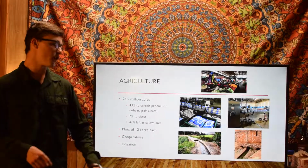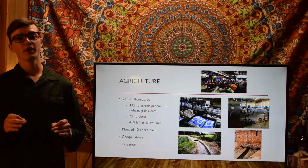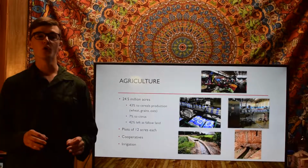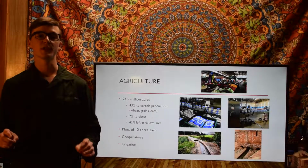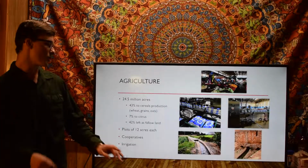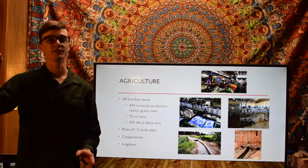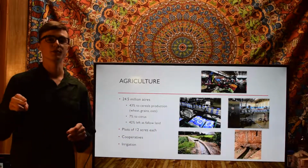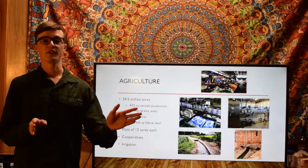Also, irrigation is a very big deal in Morocco because people that own land don't necessarily own the water that has access to that land. You have to own both, and they both get sold separately. And so, how irrigation works on the bottom photos: water comes from the mountains, and it goes down into a stream where farmers create dams and create other streams that go off into their farms.